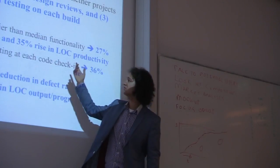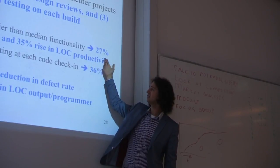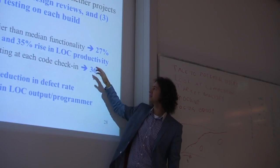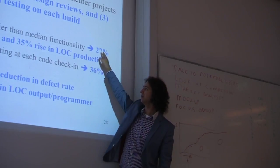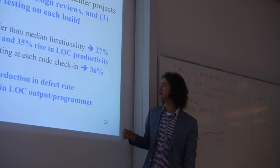So here you see some nice numbers: releasing a prototype earlier than median functionality gives a 27% reduction in defect rate, and a 35% rise in lines of code productivity. So that basically means that developers write 35% more code when you use prototypes. So that's a pretty good one.